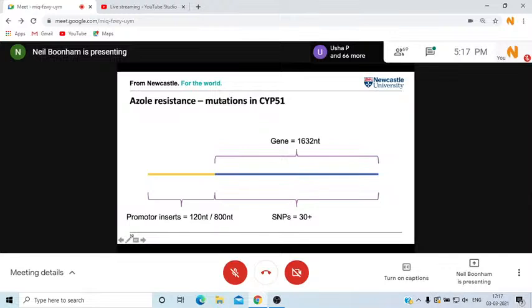The other limitation we had is that if we just focus on azole resistance for now, that's caused by mutations within the CYP51 gene. So there's a large number of SNPs within the gene itself. There's also a number of inserts within the promoter that lead to upregulation of the gene. So what we want to do here is be able to look at all of these different mutations across the whole of this gene. We need to know how many and which SNPs are present within the population. And we need to be able to convert that to haplotype. So we don't just want to know if the SNPs are present, but we want to know which SNPs belong together within a population.